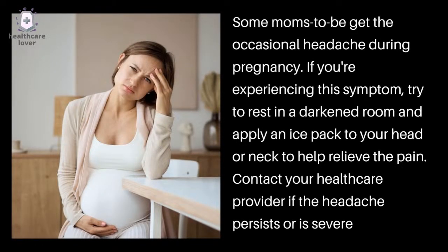If you're experiencing this symptom, try to rest in a darkened room and apply an ice pack to your head or neck to help relieve the pain. Contact your healthcare provider if the headache persists or is severe.